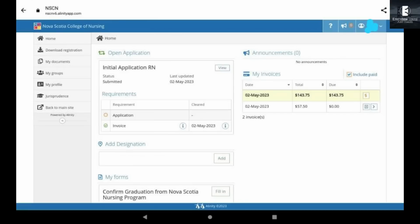When you log into your account, this is how the account would look like. Everything you have to do with respect to your registration and licensing will happen on this account. Take out time to study the account and know how to navigate through the different parts.